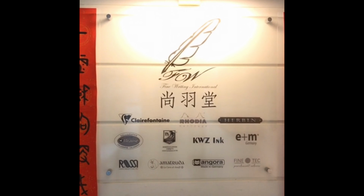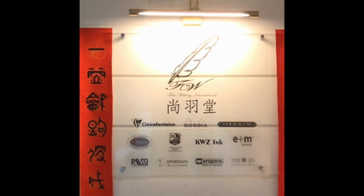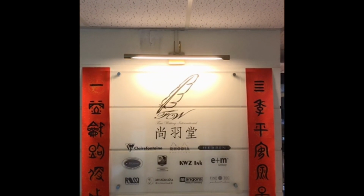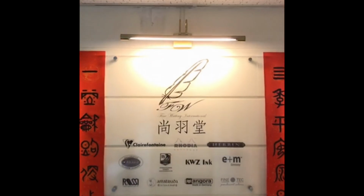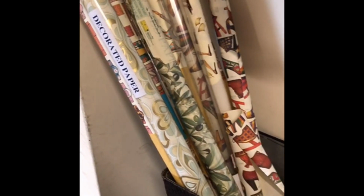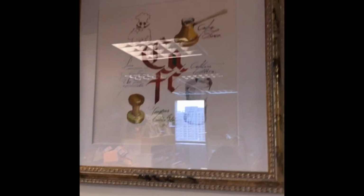Today we are going to be visiting Fine Writing International in Taipei. As you can see, the store already from the entrance shows a few brands that you know. And we are going to start our visit of their shop. So already when you start seeing paper and little details everywhere, that makes this place very, very homey.